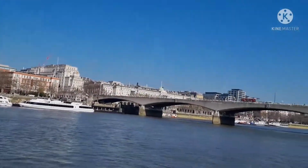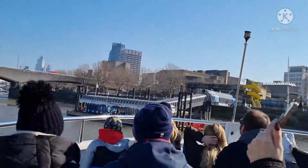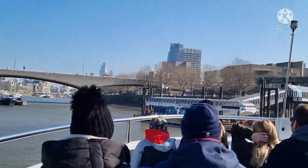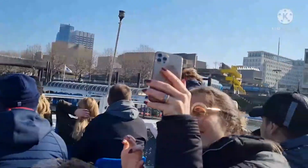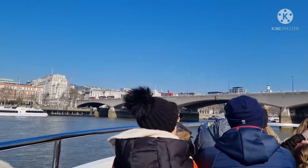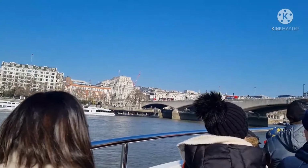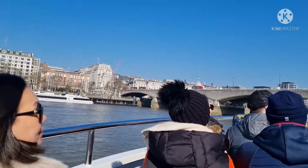Now it does look like we've got people to pick up here at Festival Pier. So we'll make a quick stop, and then after this we'll be direct down to St Catherine's for the Tower. Okay folks, we're now away from Festival Pier. Our next stop will be St Catherine's Pier for the Tower. We'll be down there in about 15 minutes time.